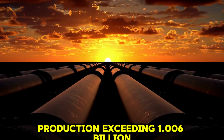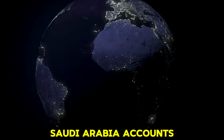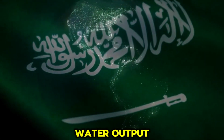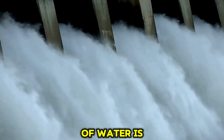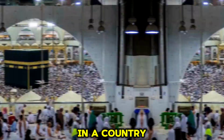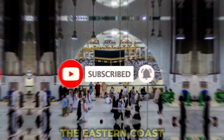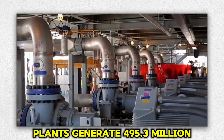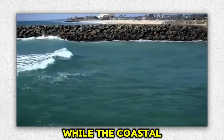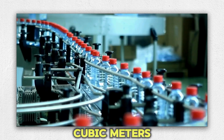With an annual production exceeding 1.006 billion cubic meters, Saudi Arabia accounts for 18% of the world's desalinated water output. This massive volume of water is crucial for sustaining life and economic activities in a country where natural freshwater resources are virtually non-existent. The eastern coast plants generate 495.3 million cubic meters of this total, while the coastal stations contribute another 511.3 million cubic meters.